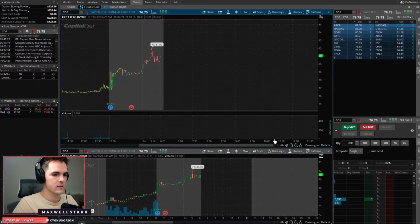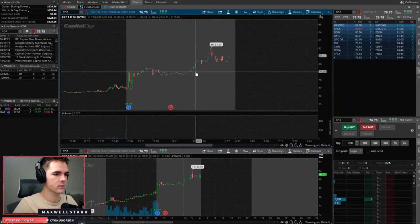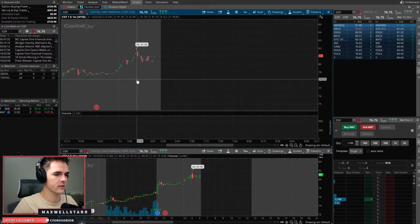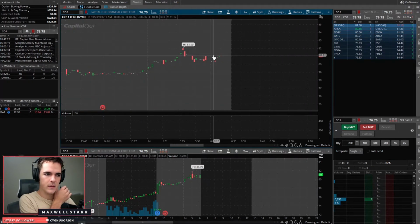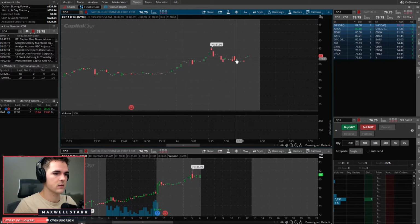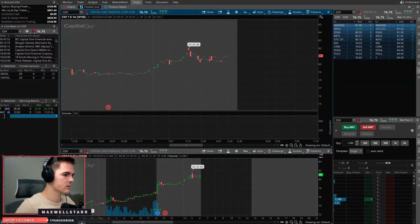Let me zoom in. It does look a little bit low in volume. Previous days don't trade that much. Most of the volume was in that first candle. I actually don't see any volume in these subsequent candles. So we'll see what COF does. Capital One's a bit lower in volume, but still worth looking at based on the daily chart.